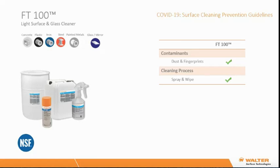It does have 8% alcohol. It will leave a residue-free, streak-free surface, and it evaporates quickly. Because it evaporates quickly, you're going to use this maybe more for sensitive types of materials, so plastics, for example, but anything that might have something electrical in relation.